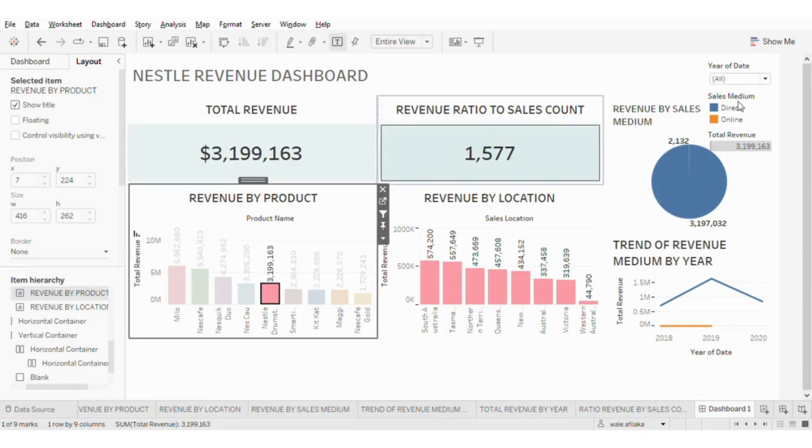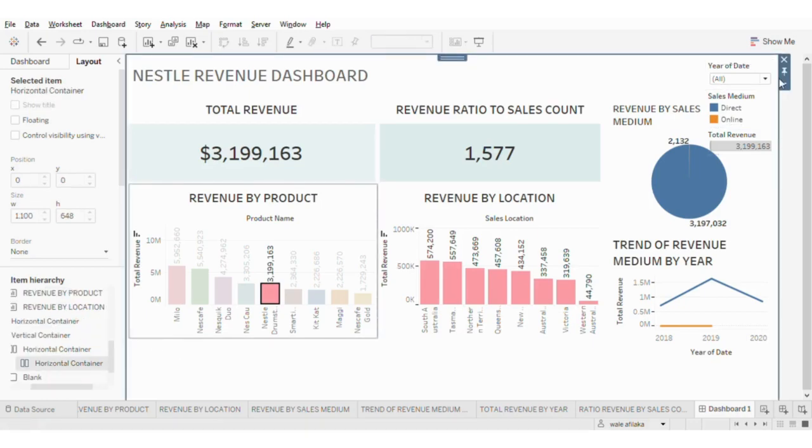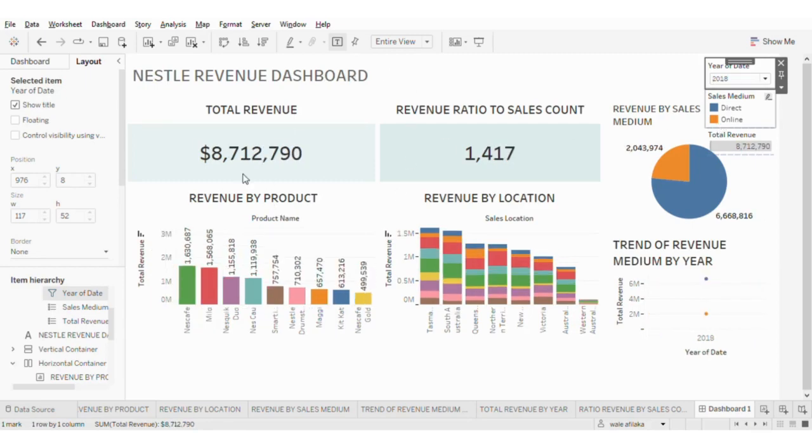In addition, because of the fluidity of the Tableau platform and how we've designed it, you can check year-on-year performance of products in terms of revenue and sales. So, for instance, I go to my drop down here and select just my 2018 data to see what my 2018 performance looks like. You can see a shift in Nescafe and Milo. Before, across the entire business, we saw Milo spearheading the game, but now Nescafe is leading the pack compared to Milo. We had 8.7 million in revenues during 2018.